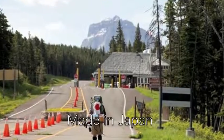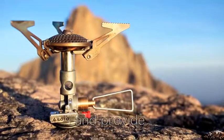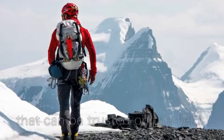Made in Japan, made by SOTO. SOTO's goal is to manufacture and provide reliable, high-quality products that can be trusted on the field.